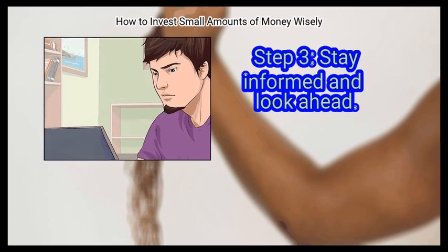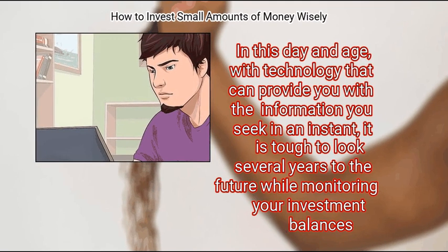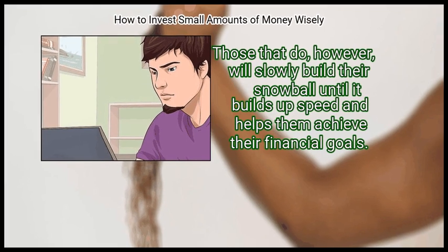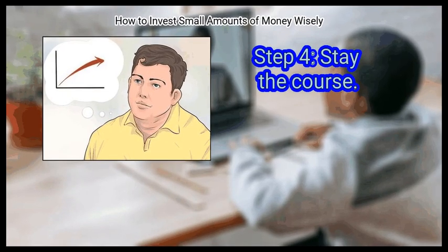Step 3. Stay informed and look ahead. In this day and age, with technology that can provide you with the information you seek in an instant, it is tough to look several years to the future while monitoring your investment balances. Those that do, however, will slowly build their snowball until it builds up speed and helps them achieve their financial goals. Finally, stay the course.